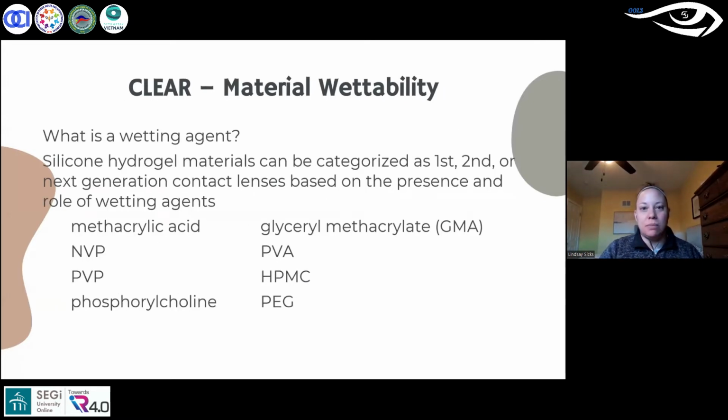So what is a wetting agent? What makes these materials wettable? When we're talking about soft contact lenses, specifically silicone hydrogel contact lenses, hydrogel contact lenses inherently pick up water, but silicone hydrogel materials have more silicone. And so they tend to be more hydrophobic, meaning they're not as wettable. And so to overcome this from a manufacturing standpoint, wetting agents are added, and they can be added to the lens or the material.